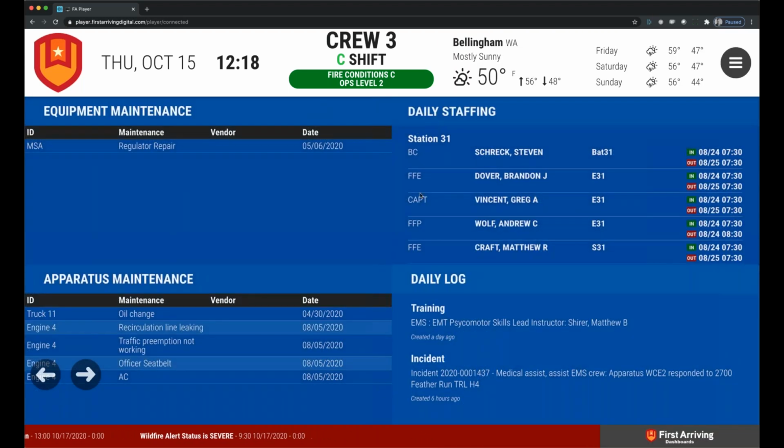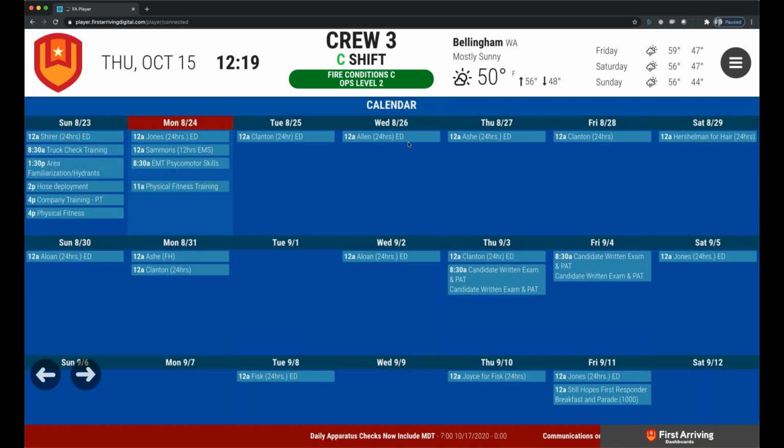Here is some of the same information, as you can see, but we laid it out differently. So now we got 4 different quadrants here. So we've just got the staffing, daily log, apparatus maintenance. Each one of these sections will scroll individually if there is additional info that needs to be shown. But this is going to provide more information at one time, and this screen could show for 60 seconds. And within that 60 seconds, you now know the daily log, staffing, apparatus, equipment maintenance.